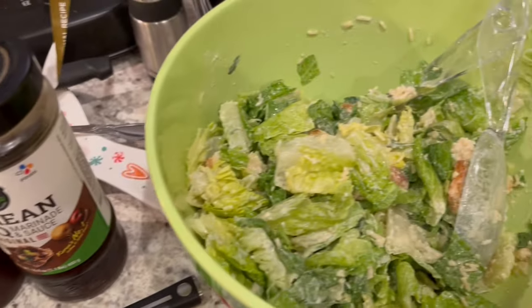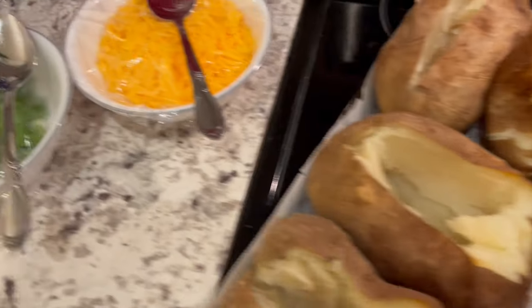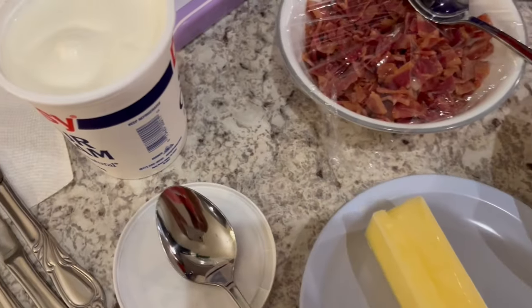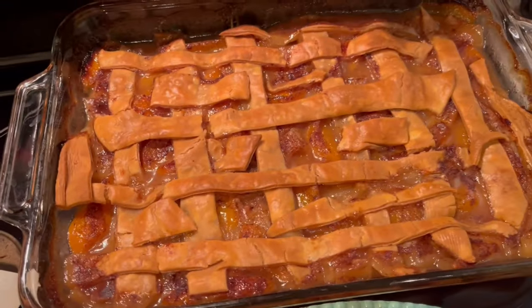We're also having Caesar salad. We are having some baked potatoes. Everyone's gonna dress their own. We've got all the fixings here, cheese, green onions, bacon, butter, and sour cream. And then for dessert, we are going to be having some peach cobbler.